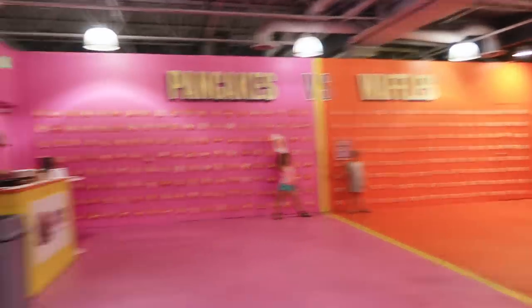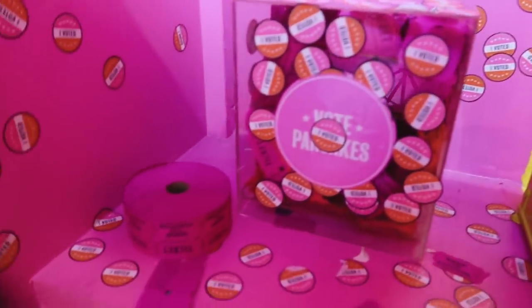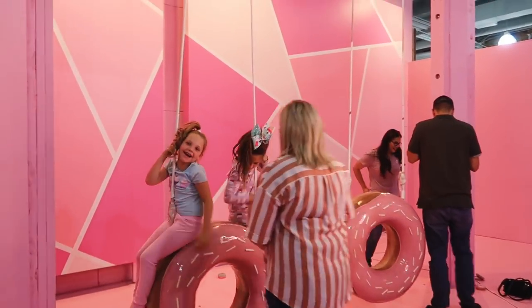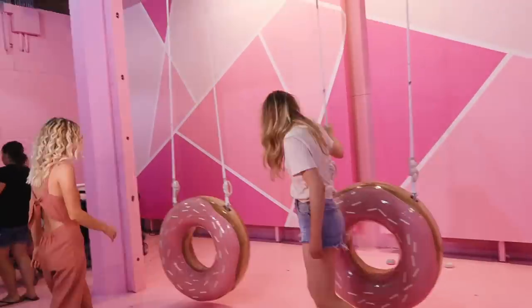This is the next room, guys. They have this cute little like collage wall. And then this wall says pancakes versus waffles, and you can vote. So let's see. The obvious winner is waffles. These are the famous donut swings. Everyone has taken a picture of these and posted it on Instagram.